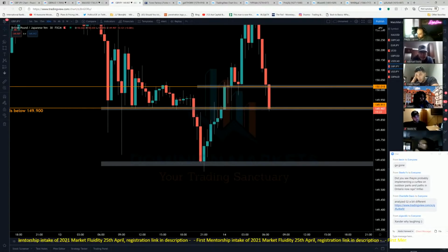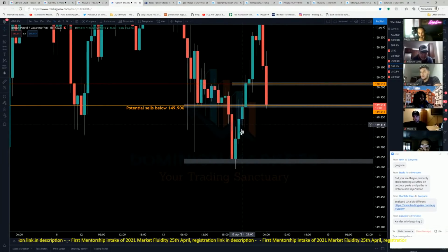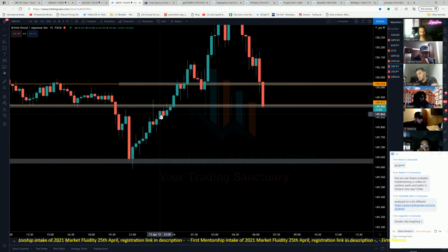What's this? If a setup on high time frame has clean traffic on the left, but lower time frame has some traffic, is this higher time frame still valid? That's a very good question, right? If you look on the 1 hour time frame, we have clean moves going up from 149.630. Clean candles, no problems at all. But when we look on the smaller time frame, we have choppy price action here.